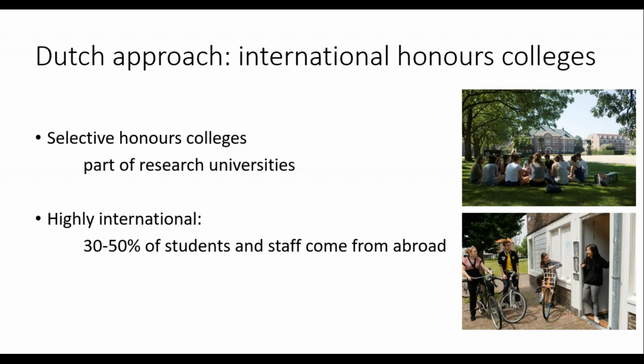And it's nice to have that mixture of being very international and very diverse, but also having that local and Dutch flavor as well. And of course, as I was mentioning, the staff includes Dutch professors, but also a very large mixture of professors and academics coming from all around the world. So you're going to have that internationality and diversity within your classrooms and outside of your classrooms as well.